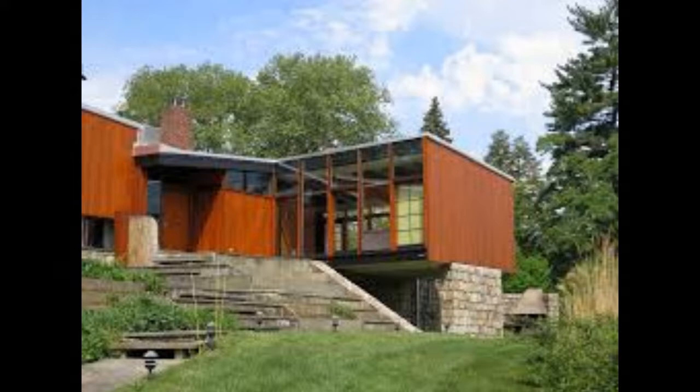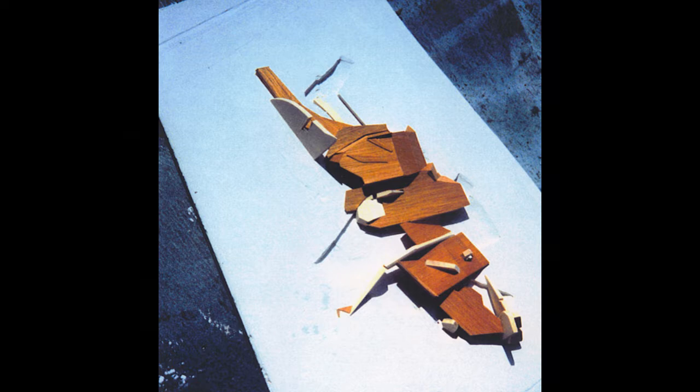So the house I showed you earlier has tree-like forms involved with it and also uses the organic principles of site. I discovered that I wanted to do this kind of organic design in 1992 when I was at Columbia.